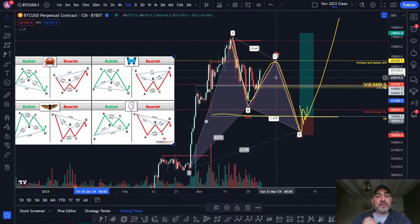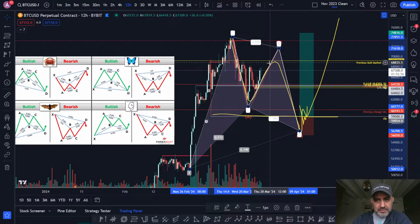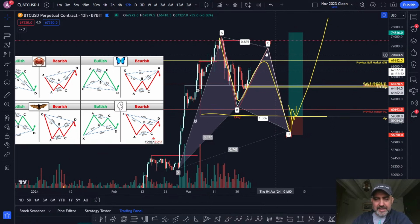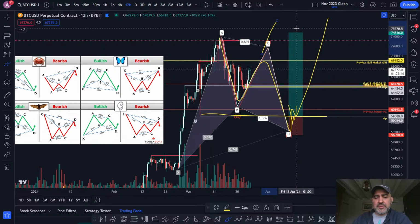We have to see. We don't know what's going to happen. I don't know if the C is there or if it's a little bit higher. The key is that it's just lower than the A. Do we get a failed auction above the previous bull market high? You wouldn't necessarily take the C if it went up there, just in case it continued.